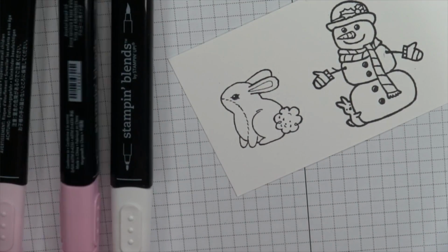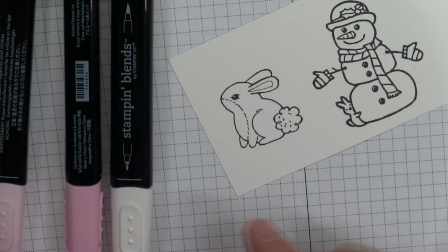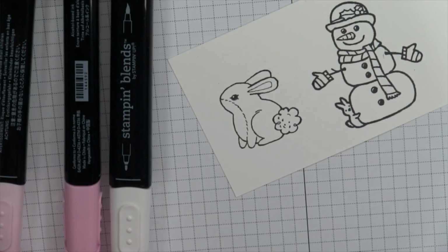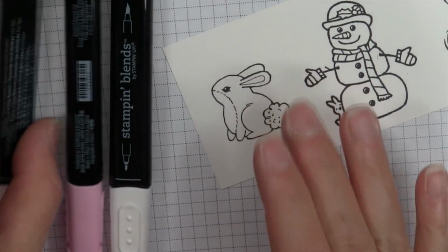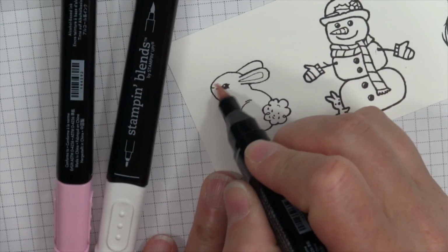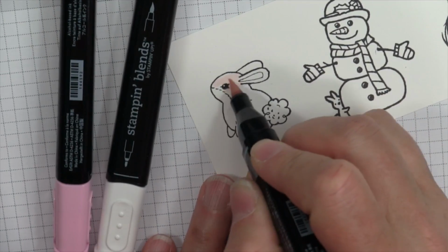You are going to need to figure out what works best for you. I like coloring light first, then add the dark, then work with light. Some people like to do dark and then go over with light. So, again, this is where you want to practice and figure out what works for you. So I'm just going to start coloring my bunny.